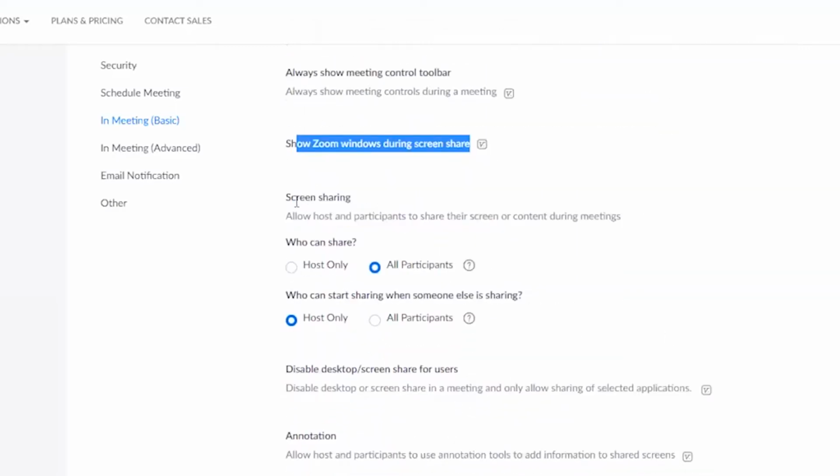So here's for the screen sharing. Who can share? You can turn screen sharing on and off. If it's on, you could determine who is allowed to share. Can only the host share, all participants? And who can start sharing when someone else is sharing? Who can hijack the sharing? Only the host? Do you want everybody to be able to just take over whenever they want? So those are the questions to ask yourself.